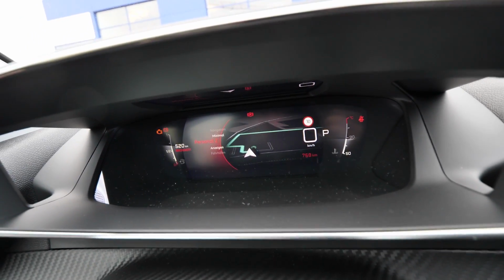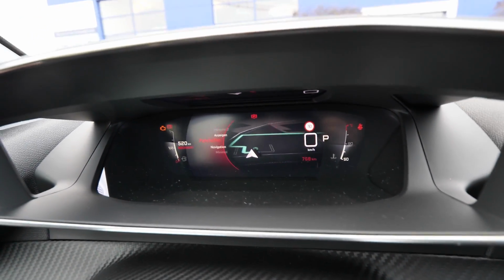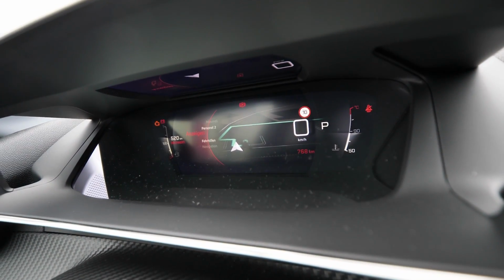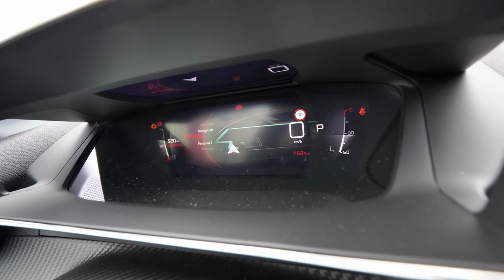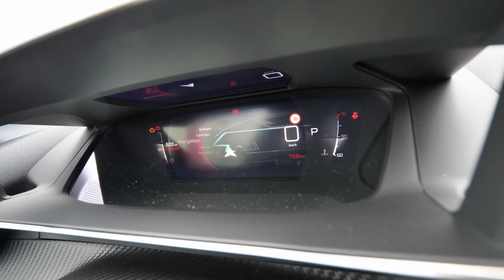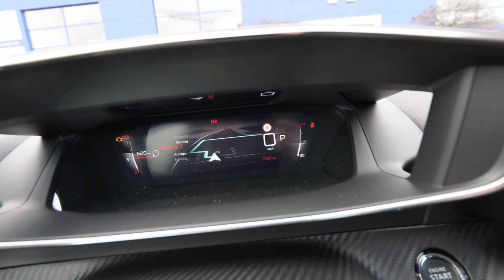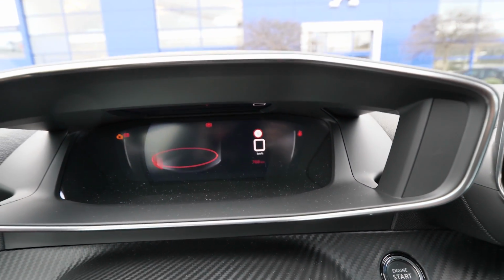I don't know, something new and something really cool. I don't know if you can see it so well on the video, but if you are here in the car and you look with your eyes, you will understand why I'm talking about a 3D cockpit. It's really, really awesome.